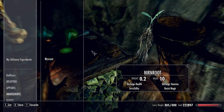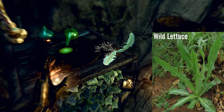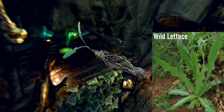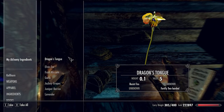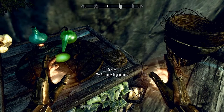Now I'll store one of those because the Nirnroot is identical to wild lettuce. I'll put an image over here or something. Basically, it's just wild lettuce, except with extremely long roots and turquoise and glowing, and makes horribly annoying noises. The death bell. I'll just take everything. Now I'll take everything else. I could have just clicked R, but I didn't.